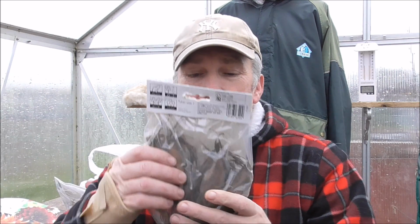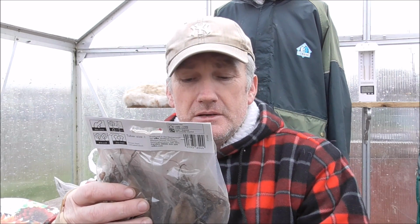Okay, we get dahlias every year. We've got 20-30 dahlias out there in the beds already, but there's always room for more when it comes to dahlias, and they're my favourite flower. So what we're going to do, I'm going to show you the selection of these dahlias, and well, we're going to start off with the pom-pom varieties.